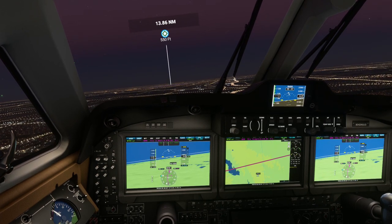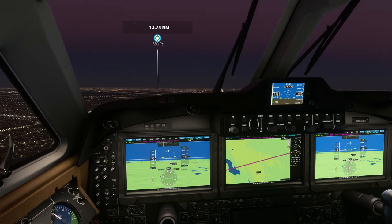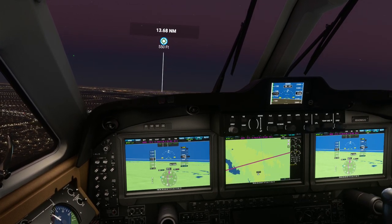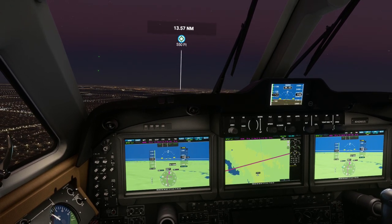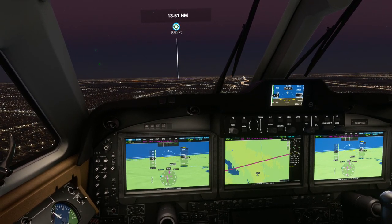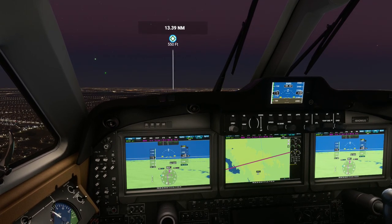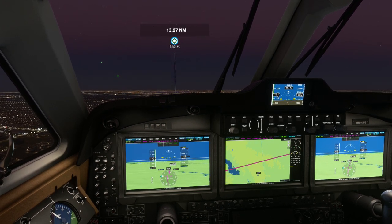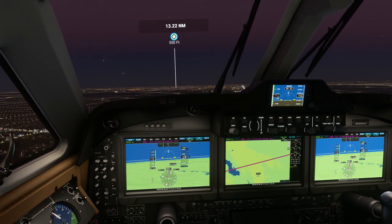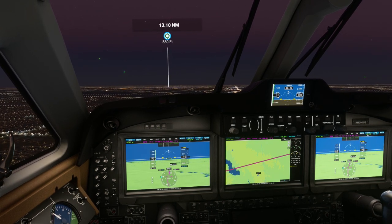See some very heavily lit up freeways, it looks like. I can't quite do as good a job as autopilot of keeping the plane perfectly steady, but it seems to be a good enough job. I'm seeing a couple of planes. One of them seems to be in my flight path.